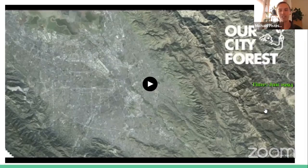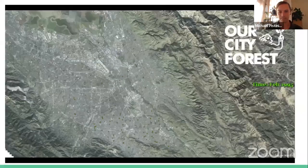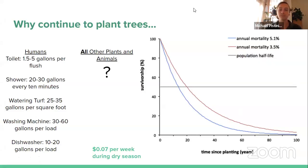The amount of carbon it can sequester, the amount of pollution it can remove, the amount of water it can intercept, is way higher. So removing mature trees is as big a problem as how we are going to fund installing new trees. The protection of mature trees is just as important as the planting of baby trees. So like I said, why continue to plant trees?